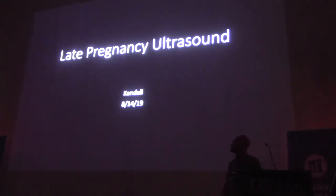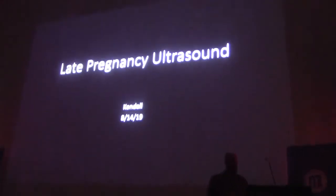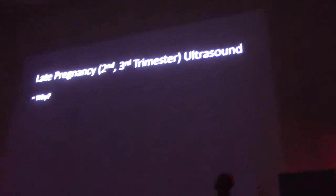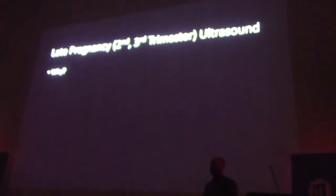asleep on the couch. So I'm doing late pregnancy ultrasound. It's actually not just third trimester, it's second and third trimester, basically anything starting at about 18 weeks and beyond. I did it about 2 years ago, so this is probably new to half of you and to some of you who are seniors. So part of the pitch is maybe trying to justify why we're going to take a little conference time to talk about this and why it's something that might be good for you guys to use.